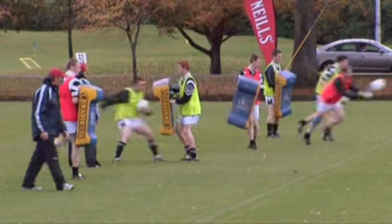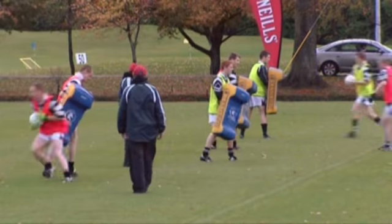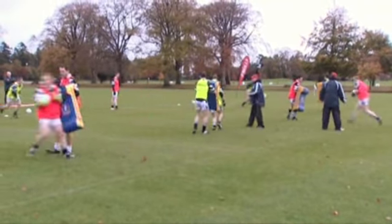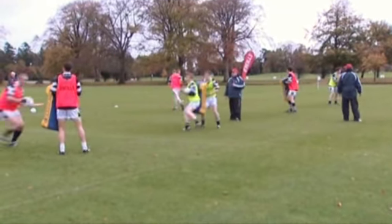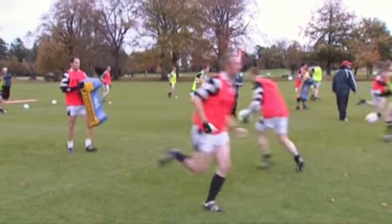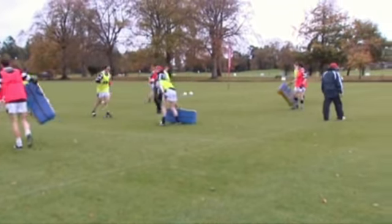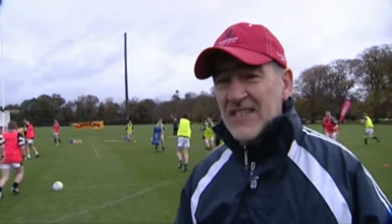Just another skill, obviously, is what we call breaking the tackle or rolling the tackle. It's a relatively new skill that's come into Gaelic Games. I suppose it was always there in rugby. Tackle bags have been a rugby phenomenon up until a number of years ago. Now it's very much part of a Gaelic coaching session as well. And it's a great exercise in teaching people to protect the ball coming into the tackle.